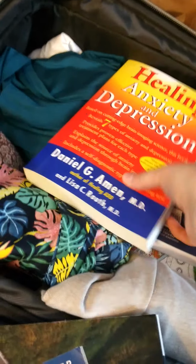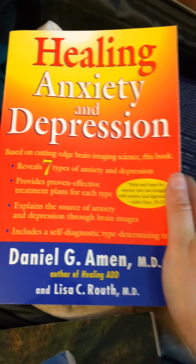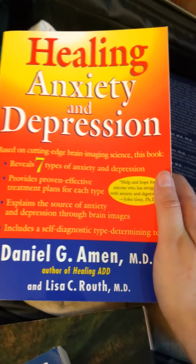This is a book on ADD. It's very helpful. Here, by that same doctor. He's a controversial doctor, but he seems to understand there's different kinds of anxiety and depression.